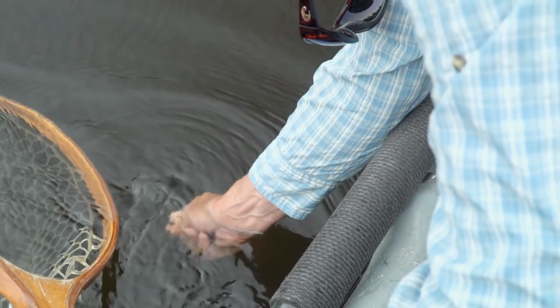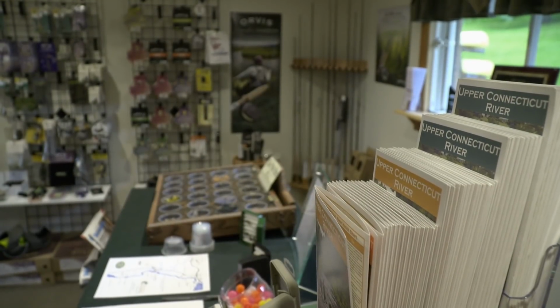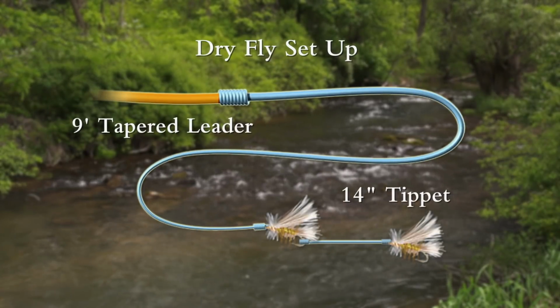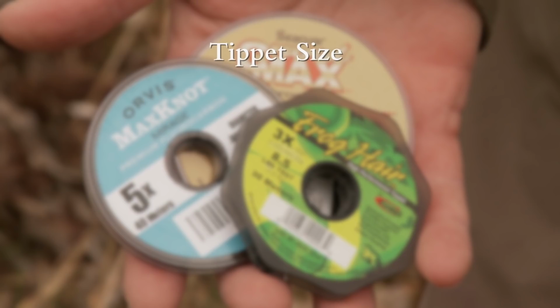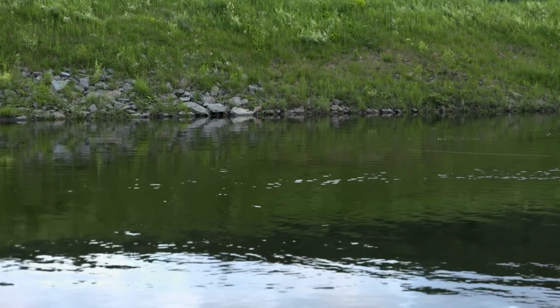Yep. Ooh, he's gone. The setup for dry fly fishing is a 2-fly rig. Make sure you check your regulations to see if it's allowed in your area. A floating line was used with a 9-foot tapered leader, then the first dry fly. A 14-inch piece of tippet was attached to the bend of the fly, and a second dry fly was then attached. The tippet size was determined by the size of the fly. We took the hook size and divided it by 3, and that would give us the tippet size. If the hook size is 18, 3 divided into that tells us a 6x tippet is used. If the fish get fussy and seem spooky, try lengthening your leader to 15 feet. This usually makes the difference.